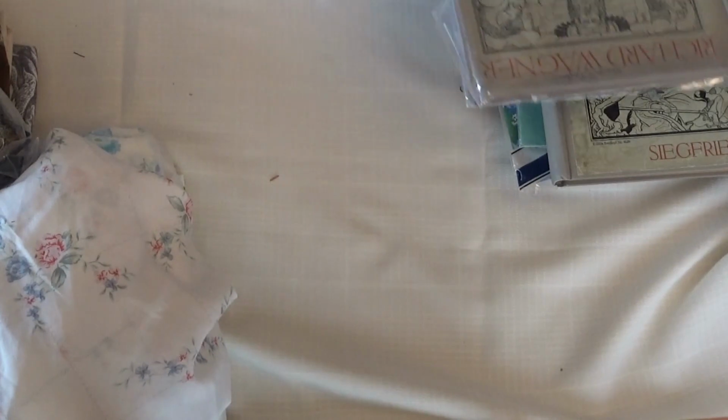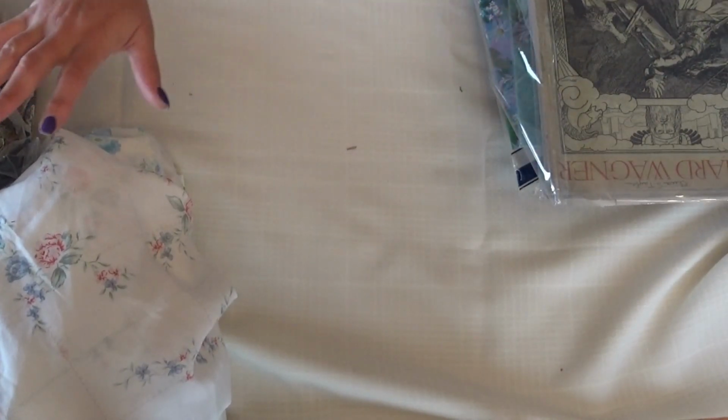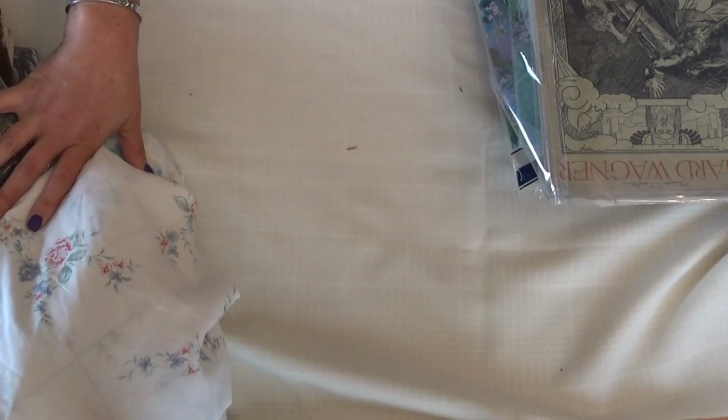All right, I'm going to clear this off and get off some of the little vintage paper bits that are coming off the books, and then we'll go through the linens and fabrics, and I'll be right back.